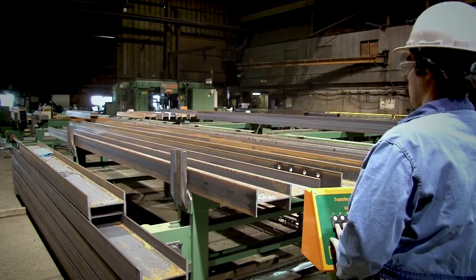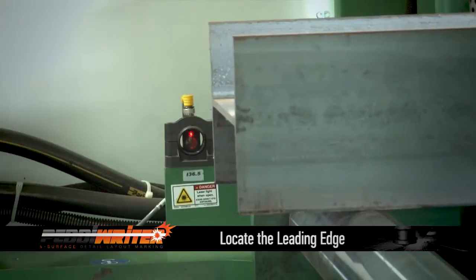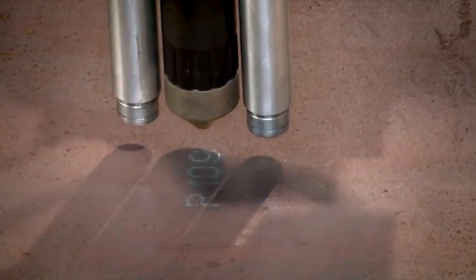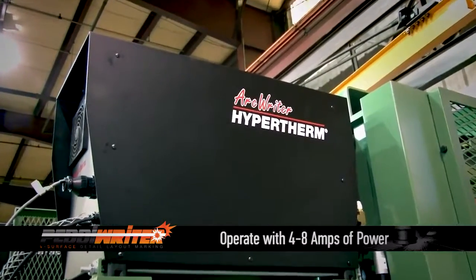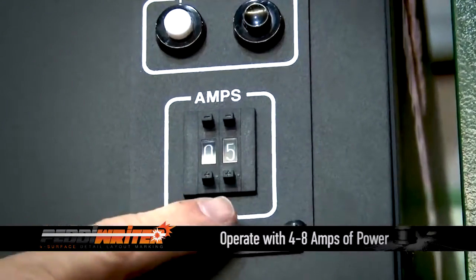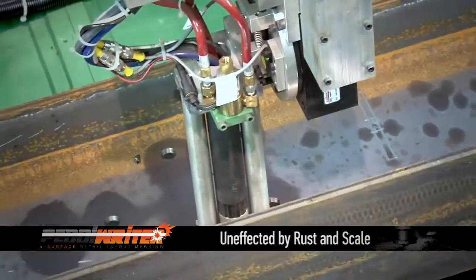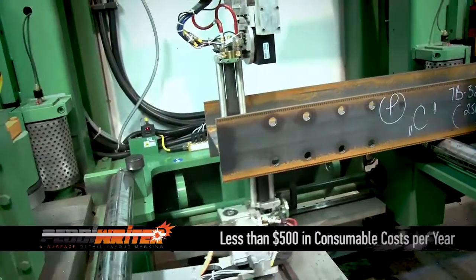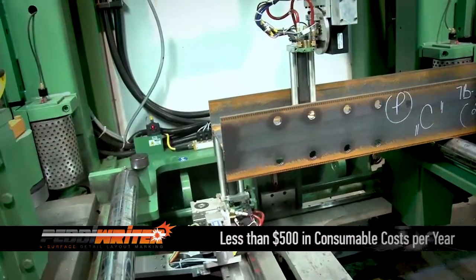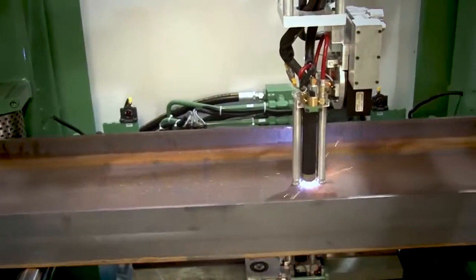Once material is fed to the machine and the program is initialized, the PeddiWriter clamps the profile, locates the leading edge, and begins the program. 2 Hypertherm ArcWriter torches apply layout marks. Commonly operating with as little as 4 to 8 amps of power, the plasma arc writing of the PeddiWriter is unaffected by the presence of rust and scale. Designed for the most rugged shop environments, the ArcWriter plasma unit boasts an exceptionally low consumable cost. Typical consumable costs over an entire year of operation are around $500 due to the design of the machine and low operating amperage of the plasma torches.